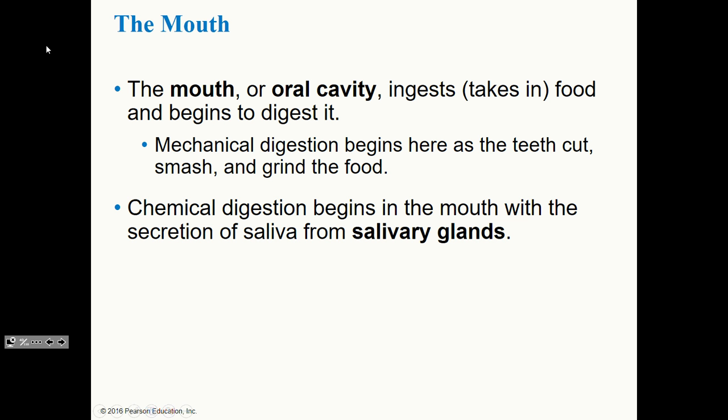Okay, so the mouth being the first part that you're putting the food in. If we're eating our pizza, we're putting it there first. So mouth or oral cavity. That's where everything starts. On Tuesday, we separated things into mechanical and chemical digestion. The first piece in your mouth is going to be mechanical. So what are we doing in our mouths? Chewing, right? Our teeth are cutting it, grinding it, making it smaller so that it's easier for the chemical digestion to work later on.